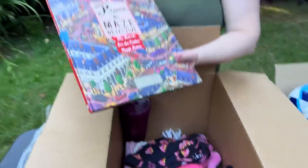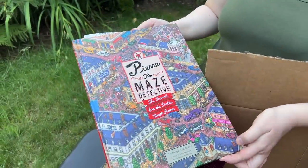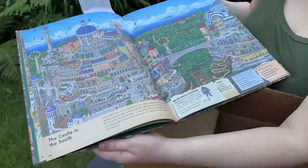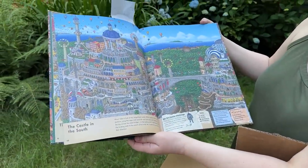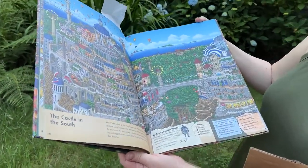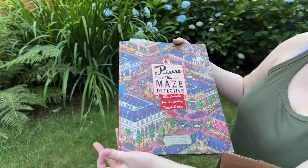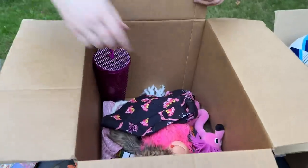I always love a good search and find. Perry, the maze detective. Whoa. Cool. Another great look and find book. Nice. And a Pink Panther hat.